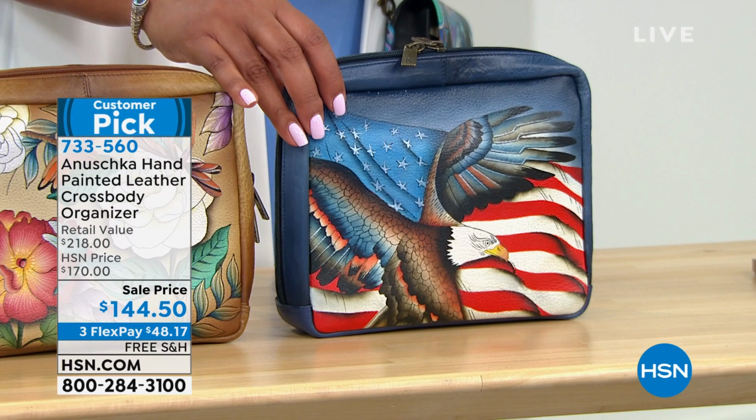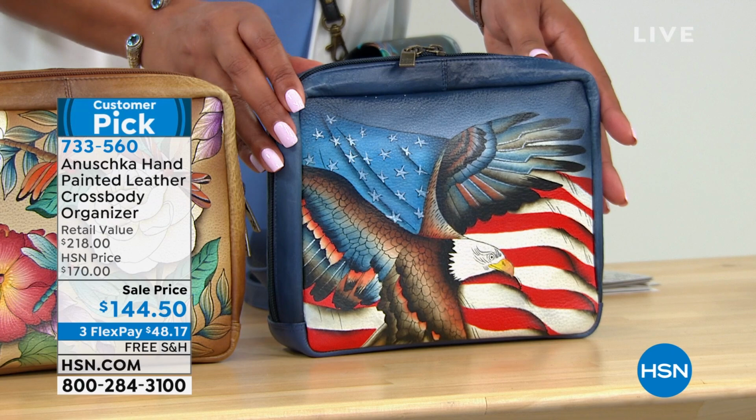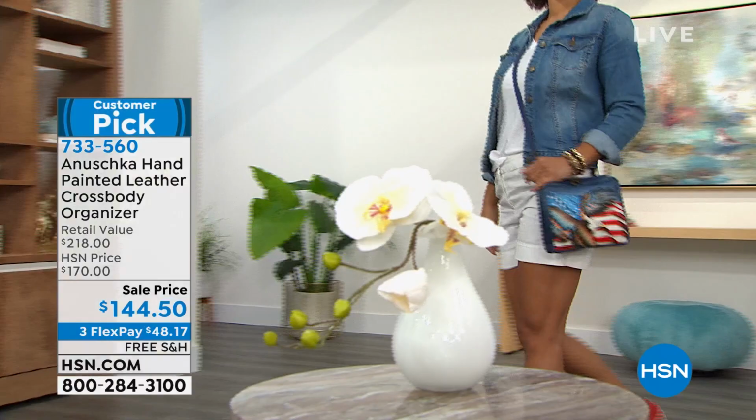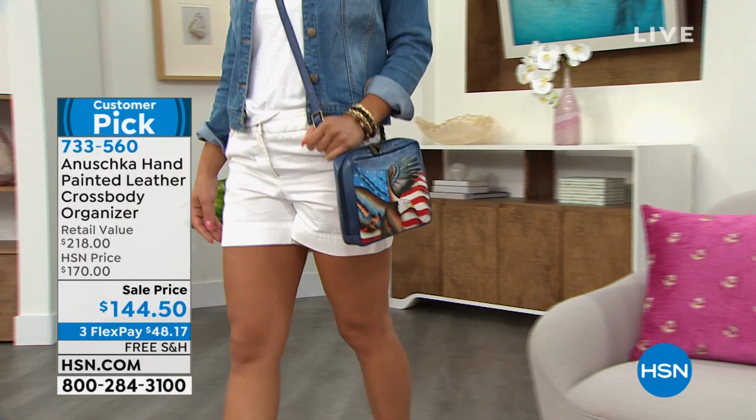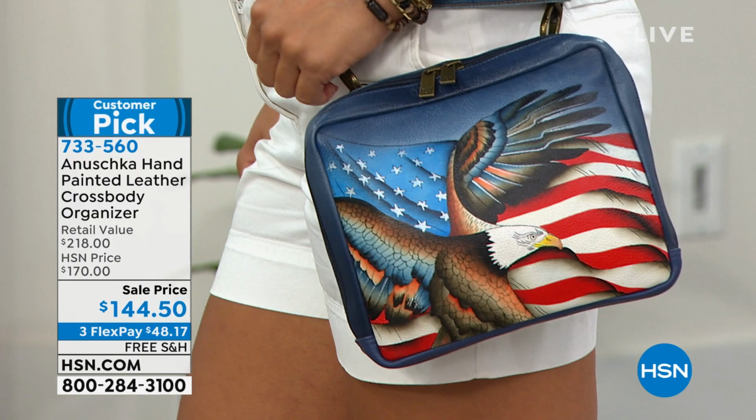$144 on sale today. The retail value on this one is $218. This is so stunning. It's just stunning to look at. Isn't it? This is just a remarkable handbag. So first of all, 4th of July, I'm so ready for it. We are ready to get out and have our barbecues and meet our friends. And we've been waiting this whole year, right? And what a wonderful way to show your love for USA and the flag, and the way this entire story comes together is just absolutely dramatic.